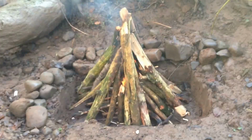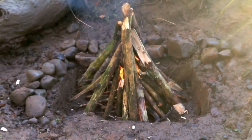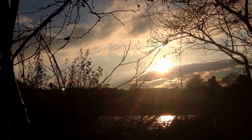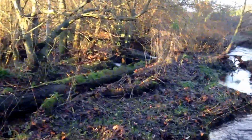Pardon me. My fire lit. Just catching now. Some logs there. Sun's starting to go down. The top end of the island is almost fully submerged. These crazy little pools everywhere. Look at that.